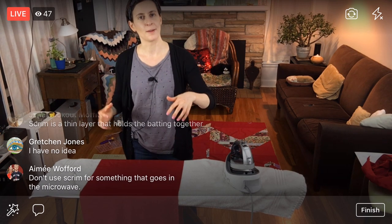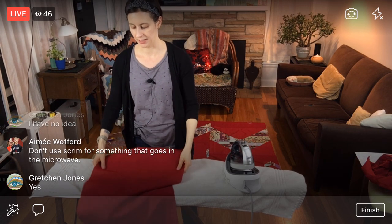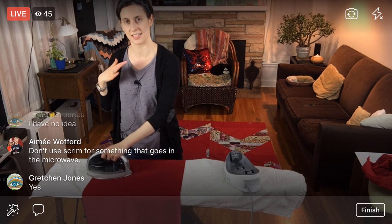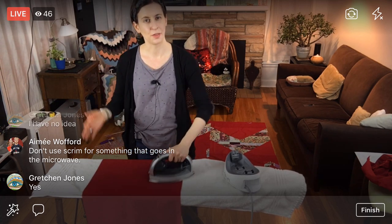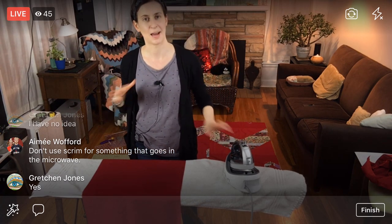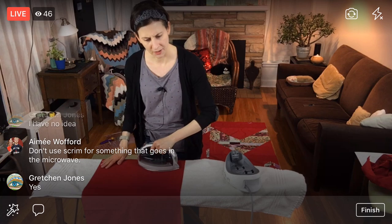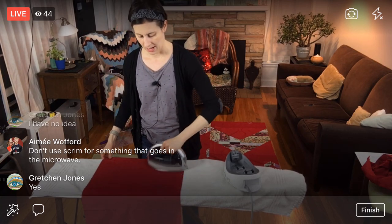So you have the natural fibers, and then they're just scrunching these needles into it, probably something like that, and that's what's holding it together. So that's the kind I have. Mine does not have scrim, which I don't know if that's a good thing or a bad thing, but in my brain, it doesn't have chemicals holding it together. It's just more natural, so I felt good about that. Don't use scrim for something that goes in the microwave. Ooh, that's good to know, Amy.